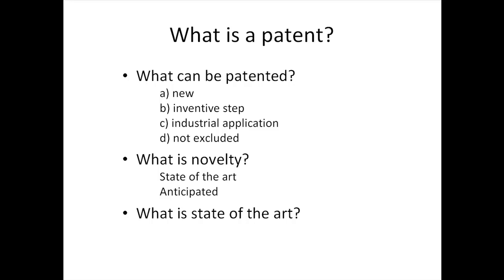First thing, it's got to be new. It's got to be novel. Never been done before. Not just never patented before, but never been publicly done before. So we ask, is it already part of the state of the art? That's everything that's been publicly done before. If we can find it in the art, the prior art, we say it's anticipated. And of course, a particularly fruitful source of citations is the applicant's own publications.